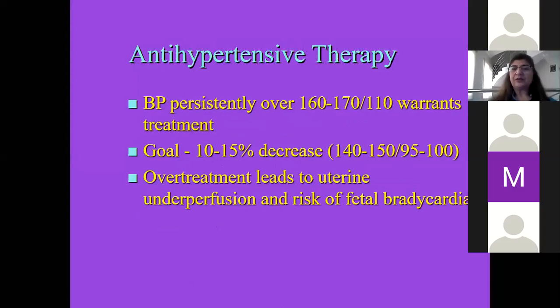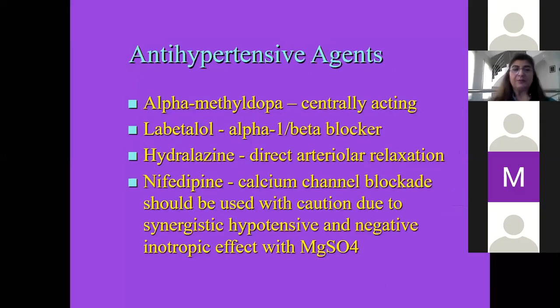Antihypertensive, if the blood pressure is more than 160, 170 or 100, that needs treatment. The only goal is to bring it to 140, 95 or 150, 100. But you don't have to bring it to 170 or that, because as I told you earlier, it causes underperfusion of the uterine artery leading to fetal bradycardia, and you can have a bradycardia on the CTG while the patient is admitted.